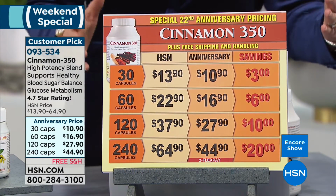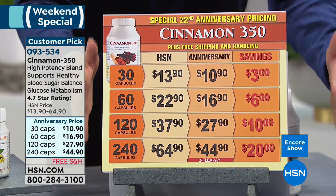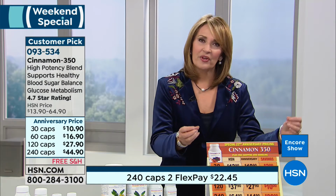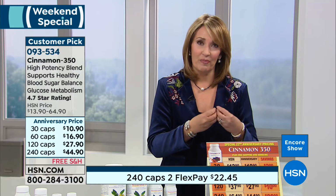Exactly, and the best part about it is that the minute you start taking this for the first time, people fall in love with this. When you read the reviews, you will see. There are hundreds of perfect reviews on this, so you will understand. But the great thing about it, there's so many incredible health benefits to cinnamon. It's one of our family's favorites.